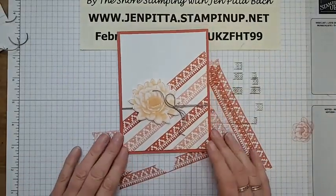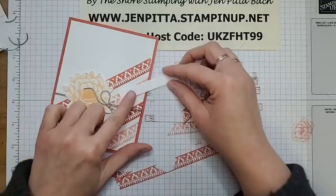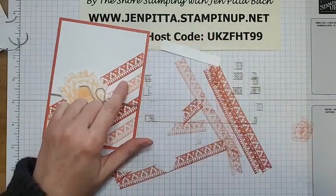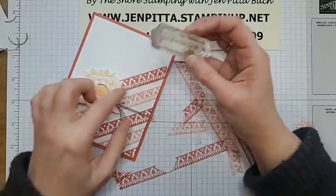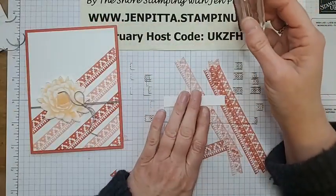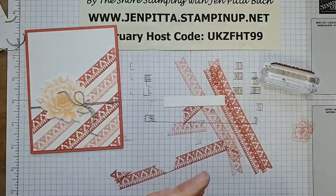We need a sentiment for this, so what I did was I took a little strip of white because the sentiment does technically, well, not in this one. In my original one, it fit in between those lines. So you could make it so that you were sure you had enough space between, but I just found it's easier if I stamp it on this piece.